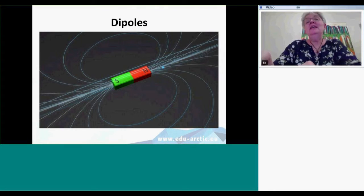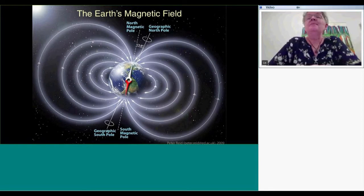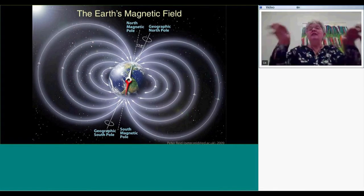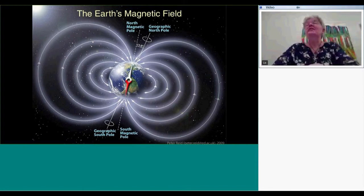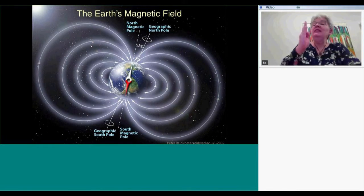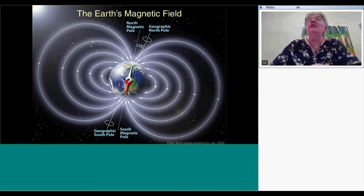In a very complex way, we can compare this with Earth's magnetic field. So we have the north magnetic pole, we have the south magnetic pole, and we have these fields around the Earth. Compared to the geographic North Pole that we just talked about, it is a little bit more than 11 degrees tilted away from the geographic North Pole. Maybe actually it's much less now. That's an exciting story. That's probably not the right number at the moment.